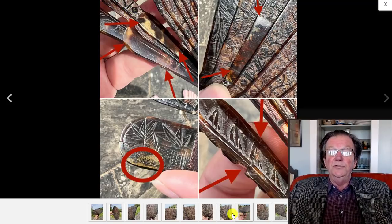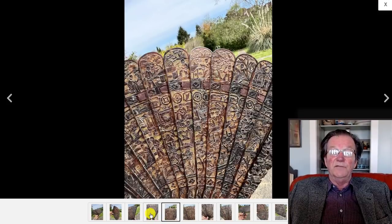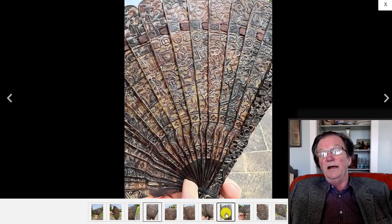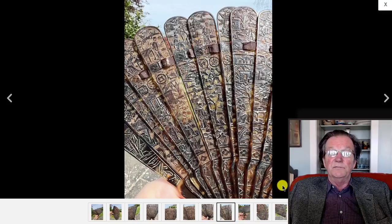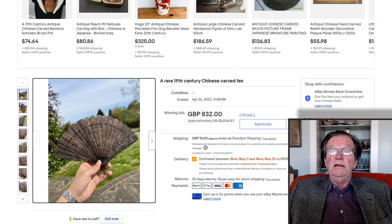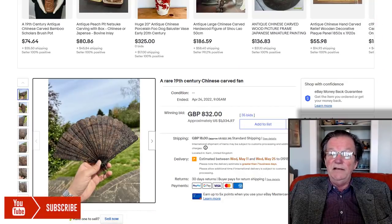It was used. People did use these. They loved using them, and they were very, very elegant little bits of art. And, you know, it'd be nice to have a thing like that back then. I can see why people would have them. They could look at them and enjoy the quality of it, and it served a purpose. Ended up selling for $1,034 in the end. So the fan market rages on.